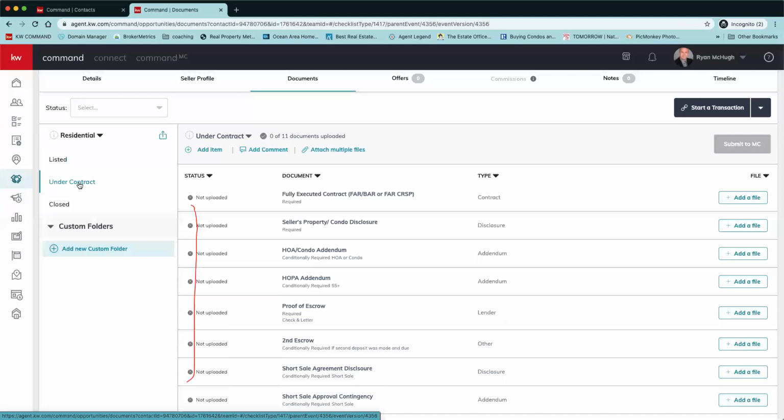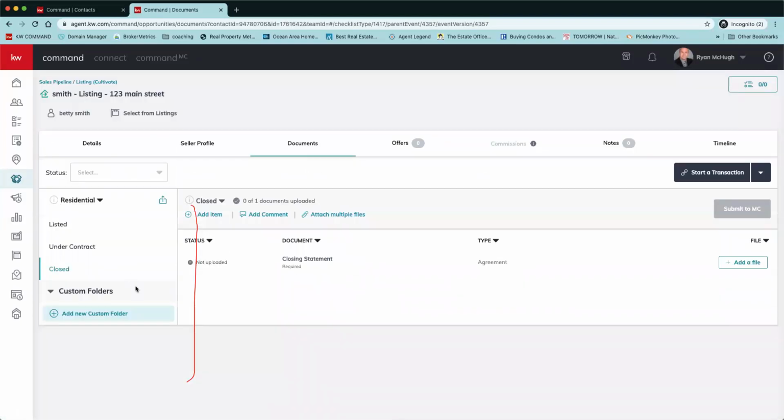So this is where you would work when you get the offer. The next page you see is close. So this is when you're closing and you want to get paid. And then you're going to see custom folder.